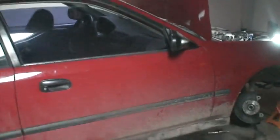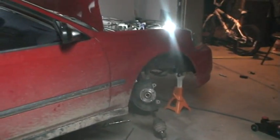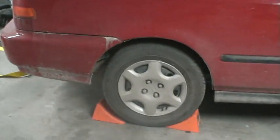So here we are. Let's see if I can try to focus. There's my '93 Honda Civic. Yeah, the ladies love it. My used economy car. So anyway.